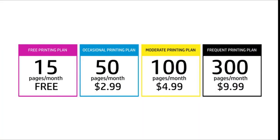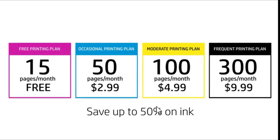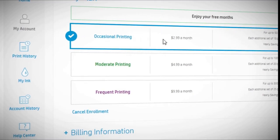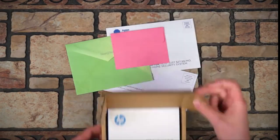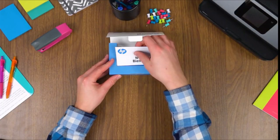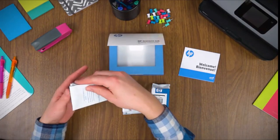We offer 4 flexible options that can save you up to 50% on ink. Just pick the plan that's right for you. On paid plans, you can roll over unused paid pages to the next month and change or cancel your plan at any time. The cartridges are shipped straight to your door as soon as you sign up and whenever you need replacement ink. The welcome box comes with everything you need: an info guide, cartridges, and even a recycling envelope.